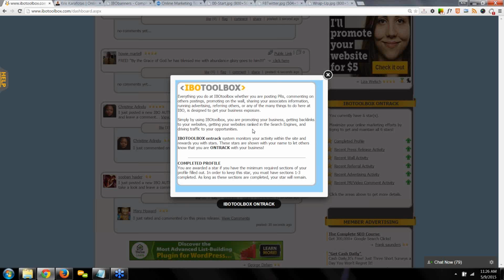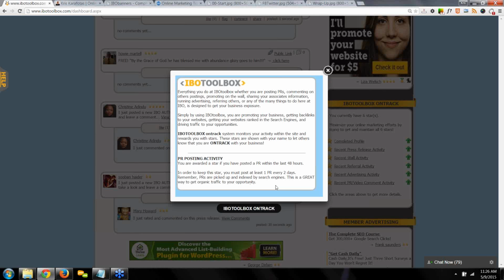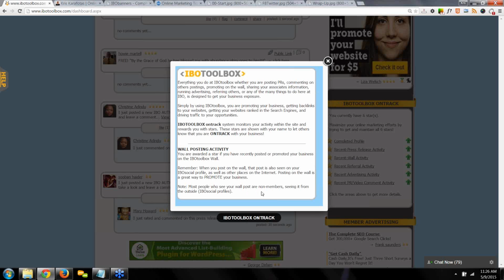So what the OnTrack system does is it monitors your activity here at IBO Toolbox in real time. So again, it's based on your activity. You're awarded a star if you have the minimum required sections of your profile filled out, and that's only steps 1 through 3. As long as these sections are completed, your star will remain. Like for press releases, you have to complete 1 press release within the last 48 hours. Recent wall activity, you need to post on the wall.